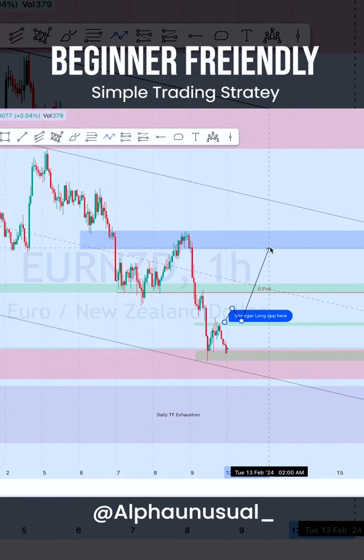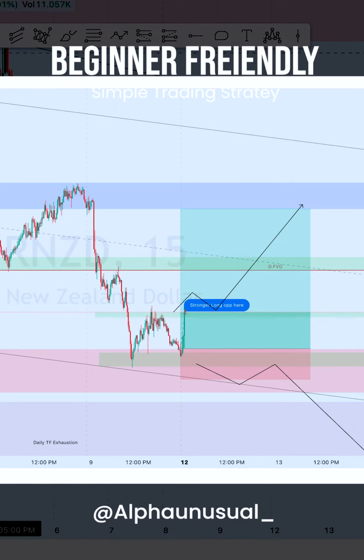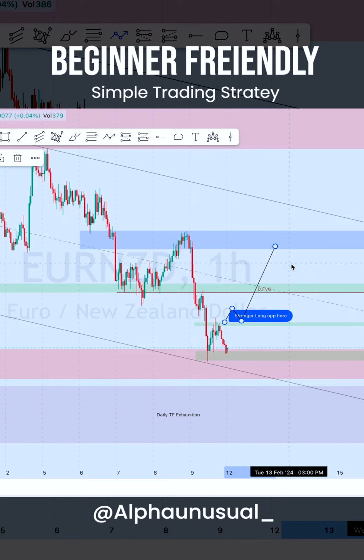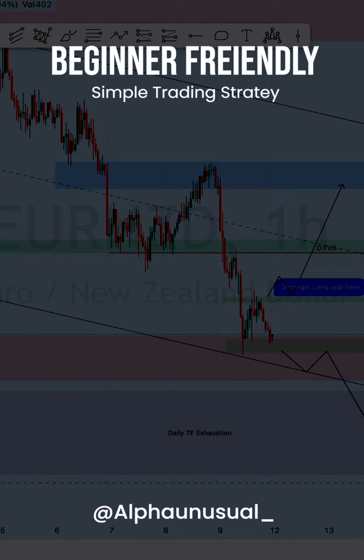One of the very first things is that I have a ground rule for the minimum risk to reward I am looking for, and then the next thing is that my risk is properly managed at all times, right? It is just a beginner friendly strategy for you to make some money consistently as a beginner from trading. Again, you do not necessarily need the most complicated system to make money as a trader.